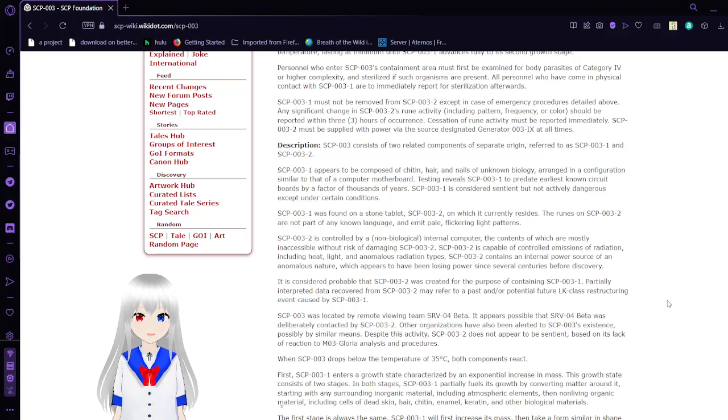The runes on SCP-003-2 are not part of any known language, with pale, flickering light patterns. SCP-003-2 is controlled by a non-biological internal computer, the contents of which are mostly inaccessible without risk of damage to SCP-003-2. SCP-003-2 is capable of controlled emissions of radiation, including heat, light, and anomalous radiation types. SCP-003-2 contains an internal power source of an anomalous nature, which appears to have been losing power since centuries before discovery.